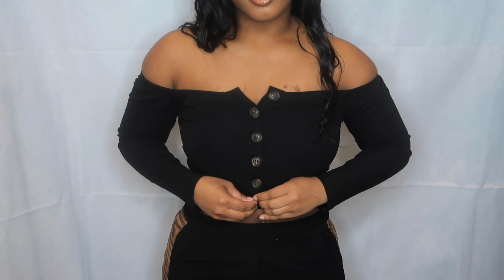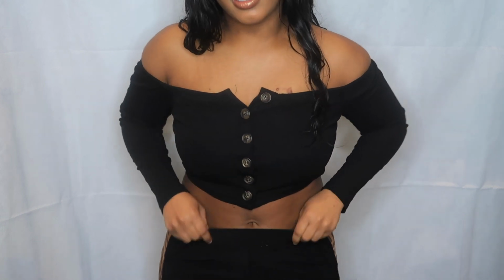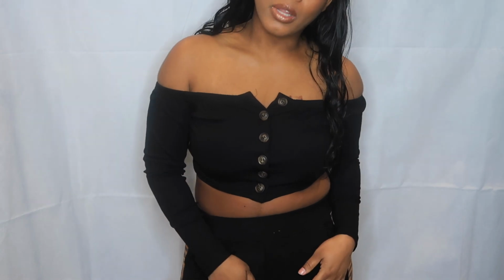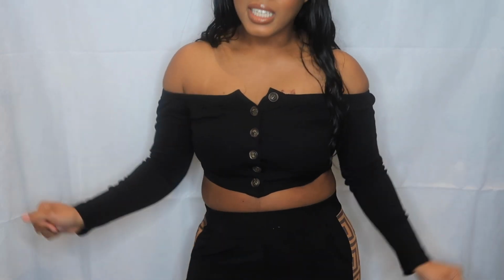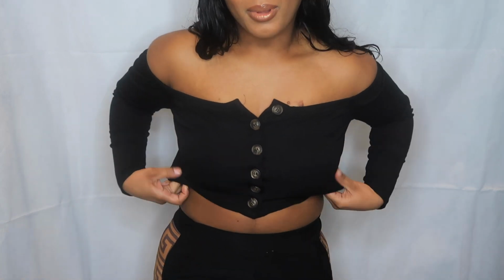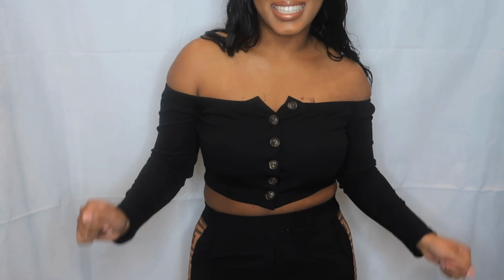Yeah, you can wear it with these trousers I'm wearing right now. It's not bad at all. A track bottom if you like to wear it with a track bottom, with jeans, however you want to style it. It's up to you. But right now it looks really nice. I'm loving the vibe it's giving me. Yeah, loving it.